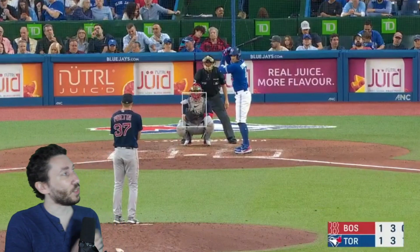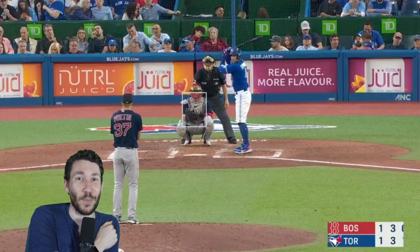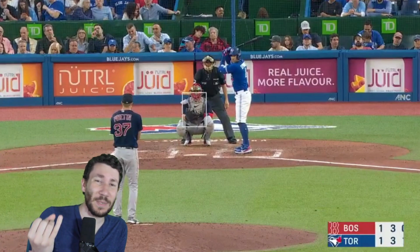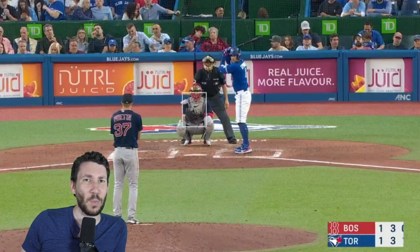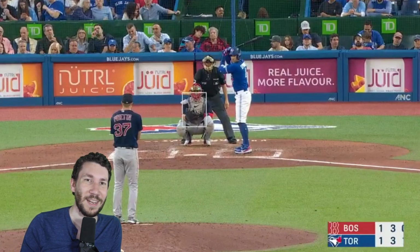But we're going to watch Nick Pivetta today. All right, Nick Pivetta has been on a tear for the Red Sox and in some ways saved their season as Eovaldi's been gone, Chris Sale has been gone, and Pivetta did well against the Jays yesterday. Did such a good job of keeping his fastballs up and his breaking balls down.